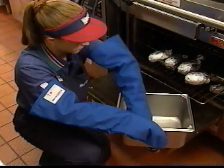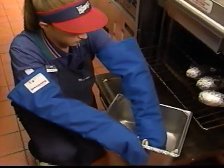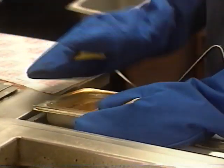Don't get burned. Put on a pair of these. To protect your hands from hot surfaces, always use oven mitts. They're designed to protect you from getting burns while handling hot potatoes or by accidentally touching racks in the potato oven. You should also wear the oven mitts when carrying hot pans.